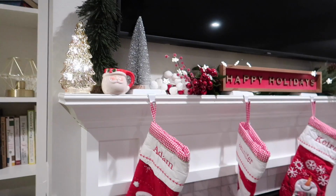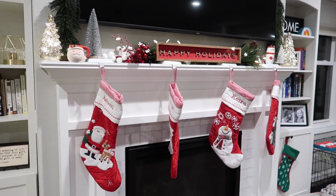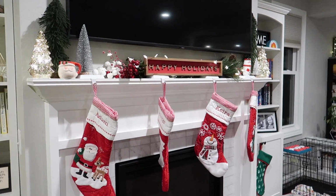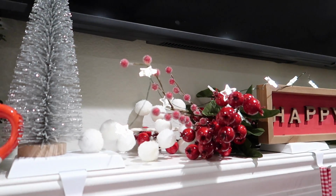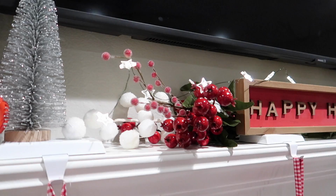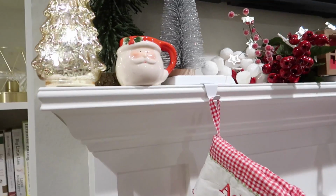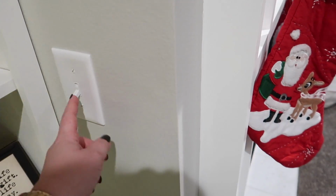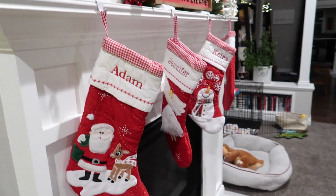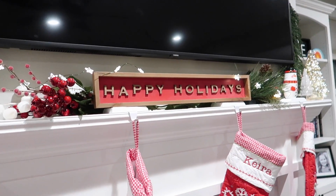I really do like how the mantle turned out. We turned the fireplace on earlier. It's just all nice and cozy. So I put some battery powered lights up here. Those work really well on the mantle because there's really no outlet over here. That's one thing we probably should have done, is put an outlet over here somewhere along with this light switch, but you always think of that stuff after you build the house. So that turned out really nice.